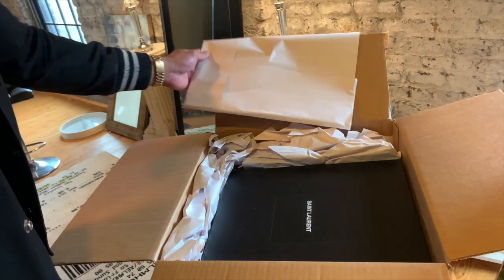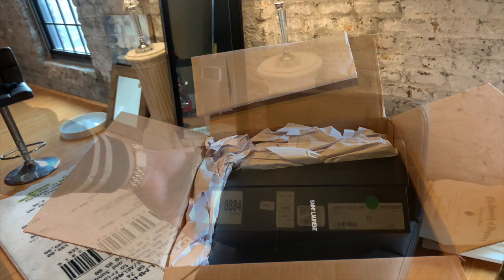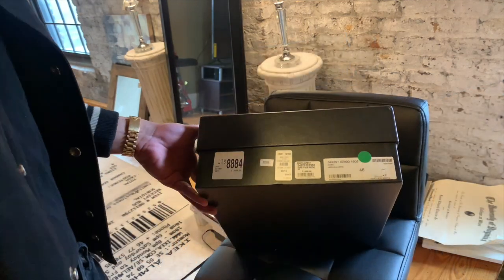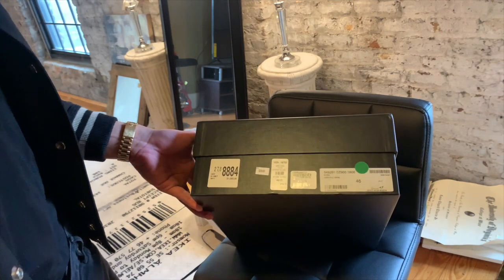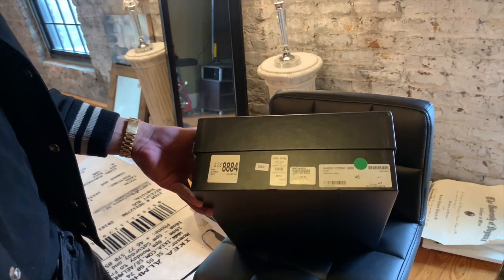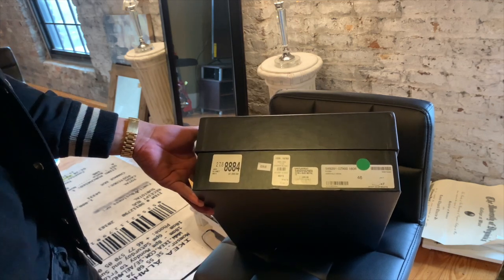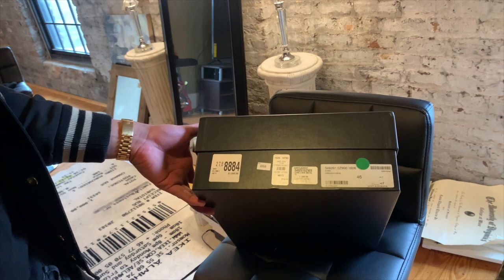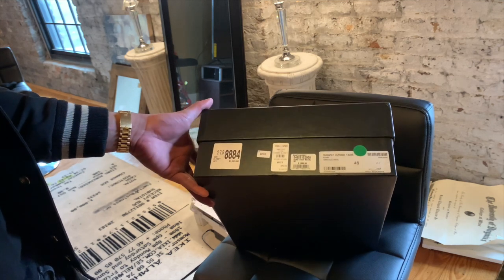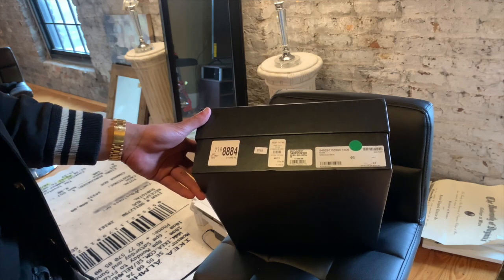So here you guys can see the wrapping. So right here you guys can just see some details. You have the size tag, receipt, the ID number. You can see the original price, $1,095. It looks like it went on sale for $704 and then got hit on another Neiman Marcus sale. So I ended up getting it at right under $300. That is wild. That's a big jump, and I'm glad that I was able to actually come across this pair.